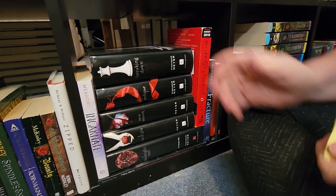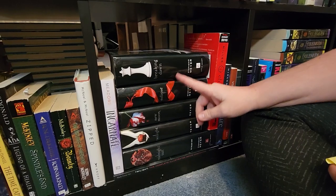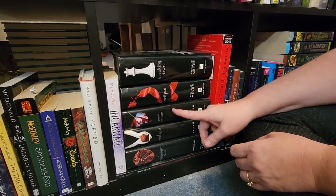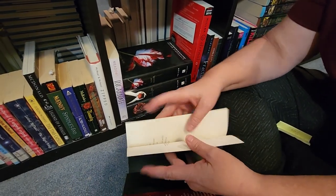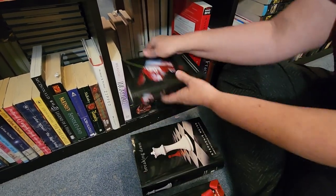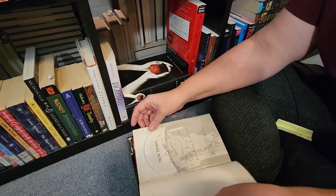And we met Stephanie Meyer somewhere. Had she just finished? No, I don't have Eclipse signed. I think it was between Eclipse and New Moon. And that was quite the thing, going to her signing. I don't have Eclipse, but I do have New Moon signed. Am I remembering correctly? Yes.